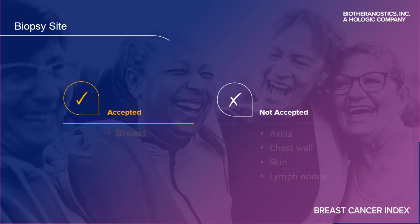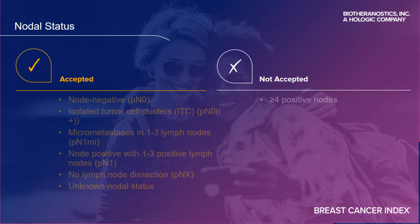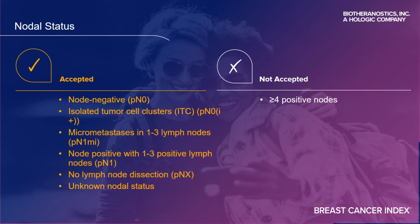The biopsy site must be breast tissue. We do not accept specimens from the axilla, chest wall, skin, or lymph nodes. For node-positive cases, tumor size and grade are required as they're used to report the prognostic risk of late distant recurrence. For node-positive patients who have received neoadjuvant therapy, the pre-treatment tumor size is used.